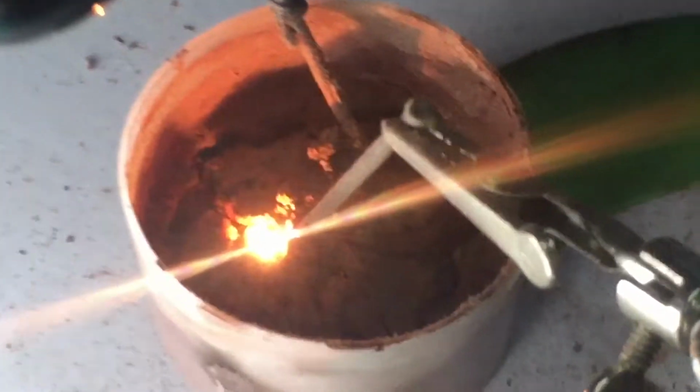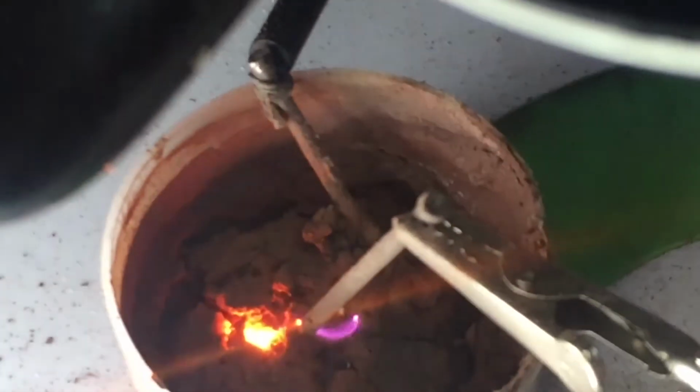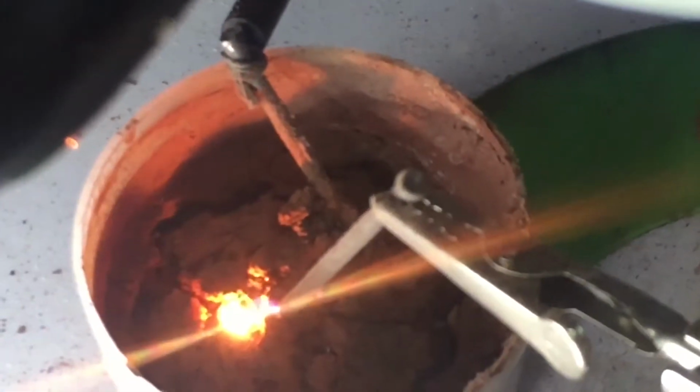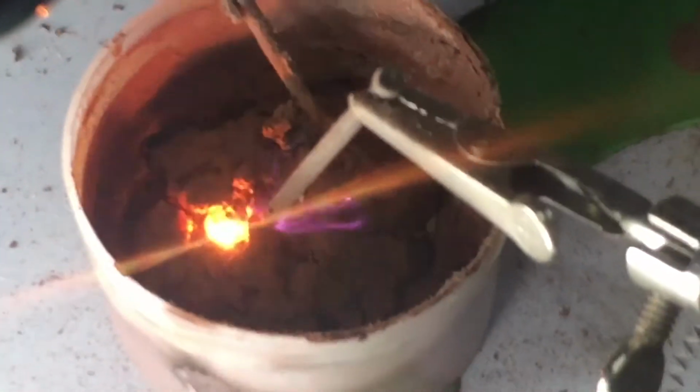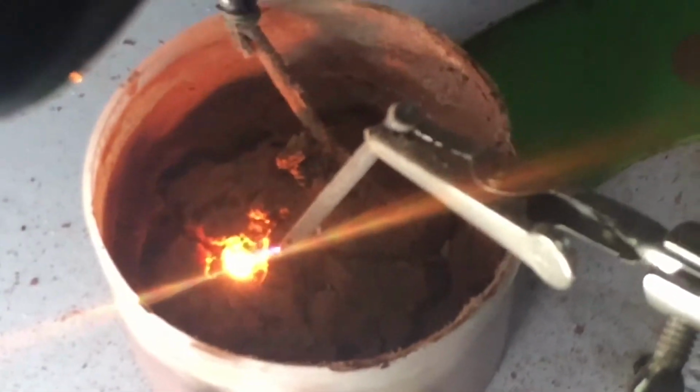Anyway, I'm just curious to see what is going to happen here. It keeps focusing on this one area. And I'm wondering if we'll see some sort of spherule created in this area.